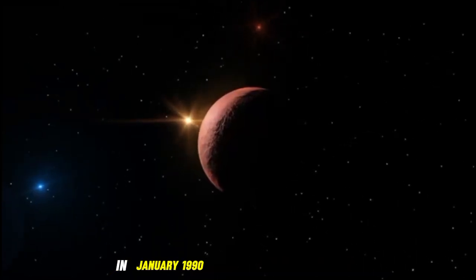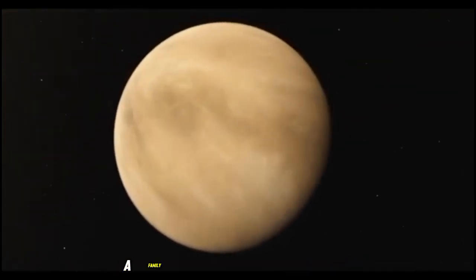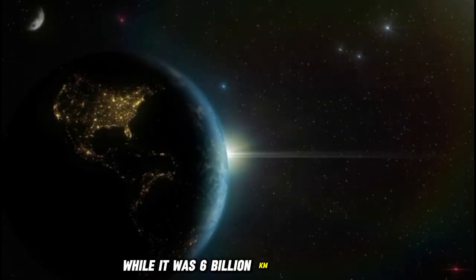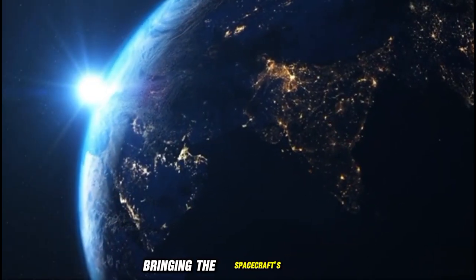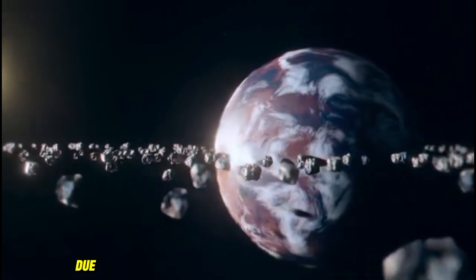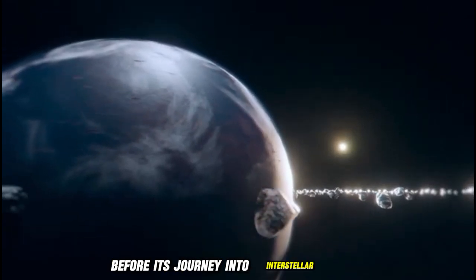In January 1990, the mission was renamed the Voyager interstellar mission. One of the most iconic images in history, a family portrait of the solar system, was captured by Explorer-1 on February 14, 1990, while it was 6 billion kilometers from the Sun. A total of 60 images were taken, bringing the spacecraft's total photographic count to 670. However, Mercury and Mars were not visible in these photos due to various factors. To conserve power and memory, the spacecraft's cameras were turned off before its journey into interstellar space.